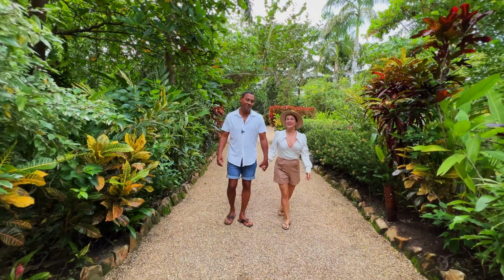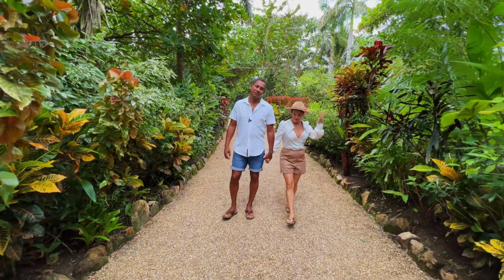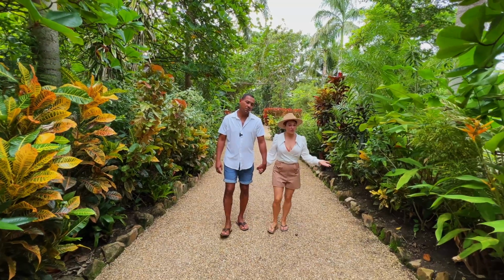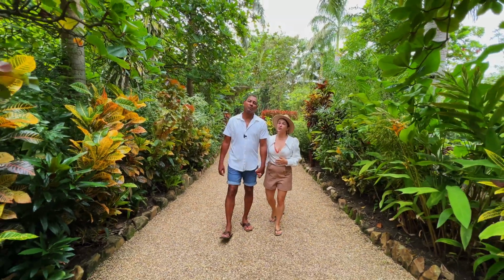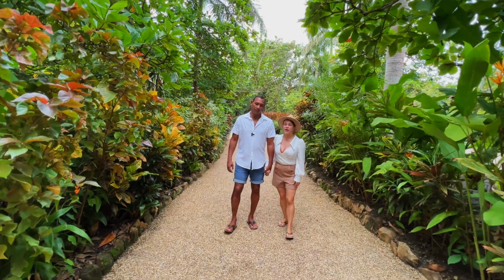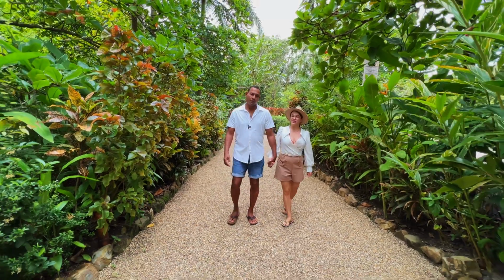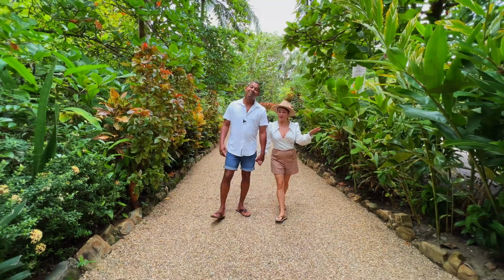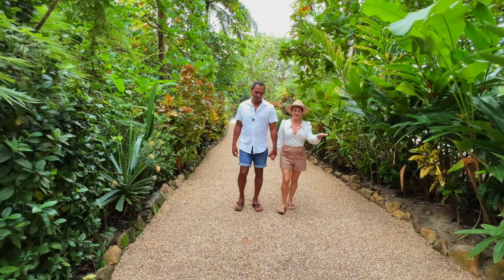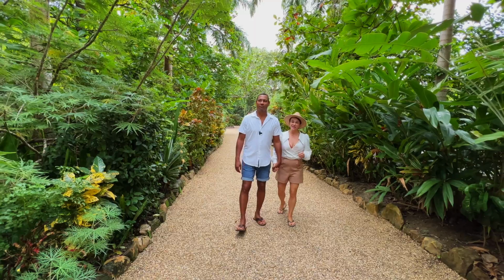It is located in Hopkins, and you can get here by flying to Belize City, and if you get one of their all-inclusive packages, they will pick you up in a van. Or an alternative option is to fly to Dangriga, which is about 30 minutes away, and they will also arrange transportation for you. They picked us up in the van. It was really comfortable, air conditioned. And in this video we will show you everything this gorgeous property has to offer.